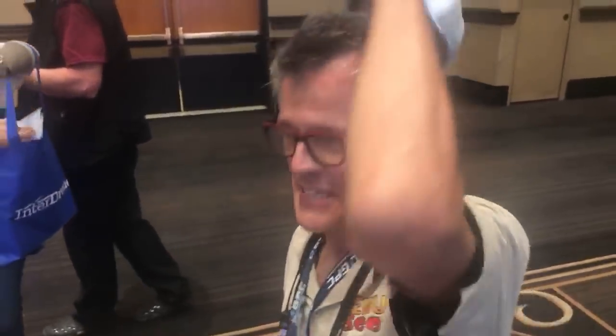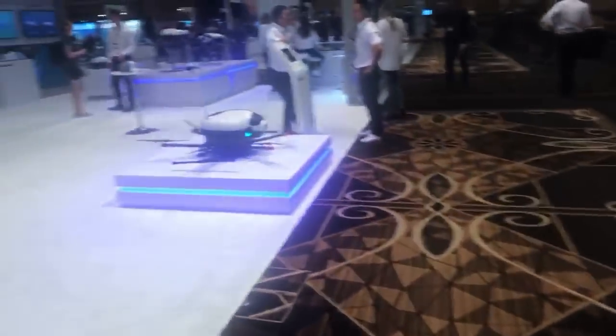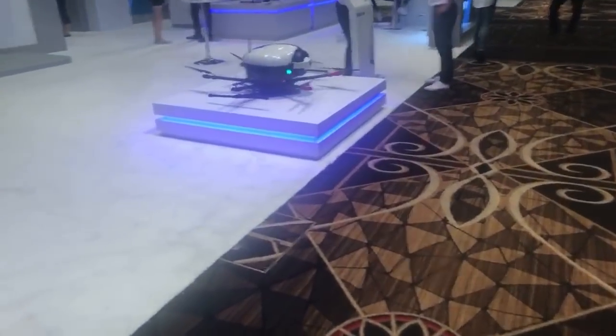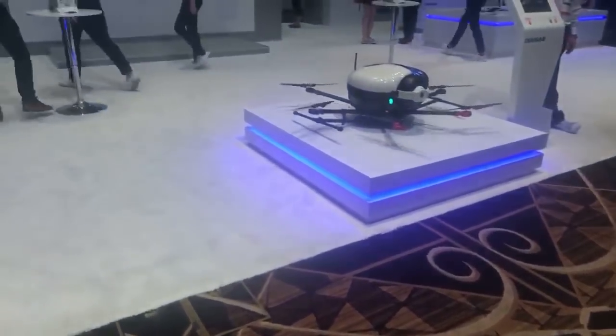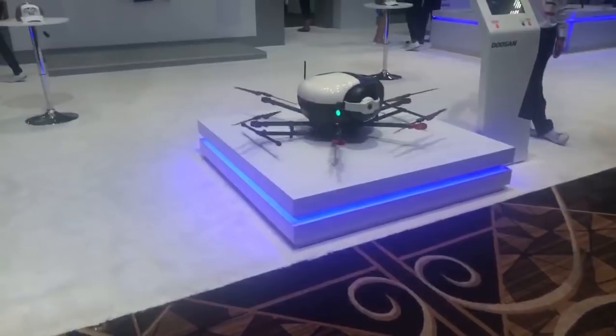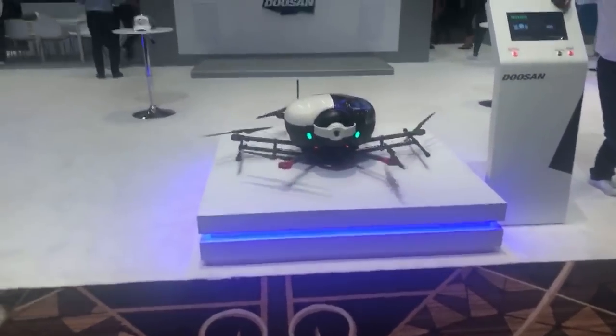Okay, so we're gonna head on out of here. We're taking off out of Doosan Technologies. If you look right over there, that's that hydrogen fuel cell powered, and it's basically just a demonstration model of a drone that'll fly using strictly hydrogen fuel cells.